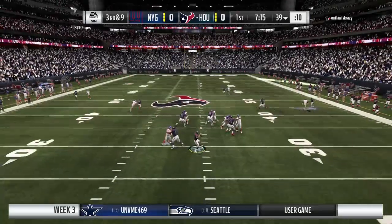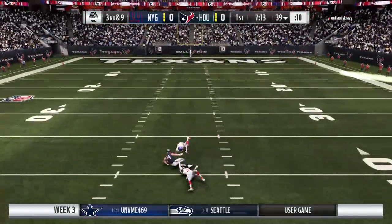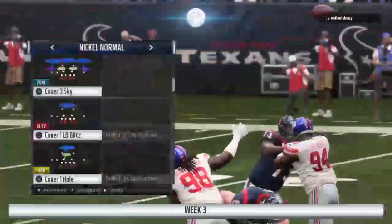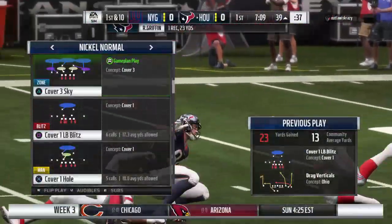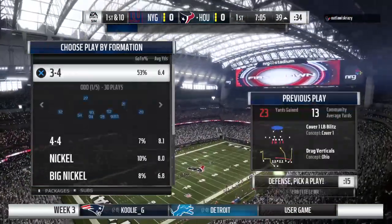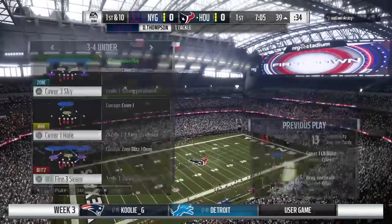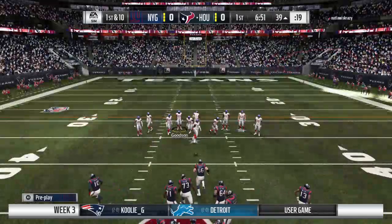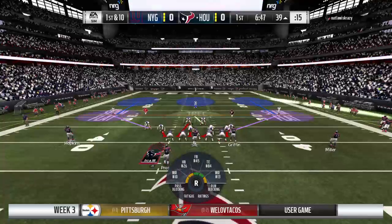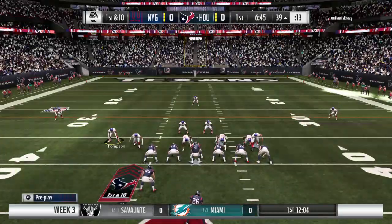Out of the gun, Watson. Well, he finds his man, Griffin. And he's taken down, but not before he gets this into enemy territory across the 40. And they're able to convert on third with a solid gain of 23. So the drive takes him into Giants territory now, 1st and 10 at the 39-yard line.